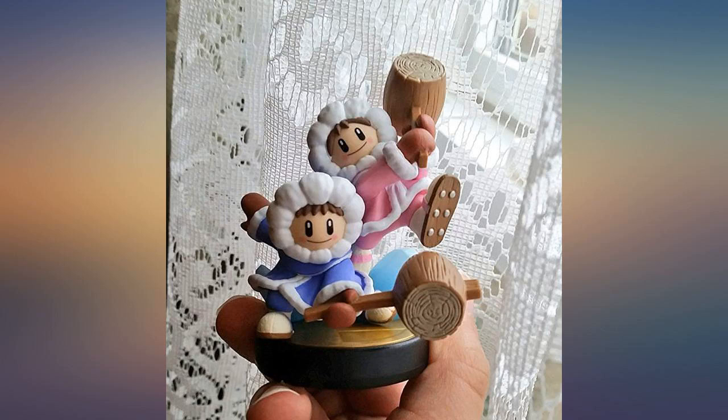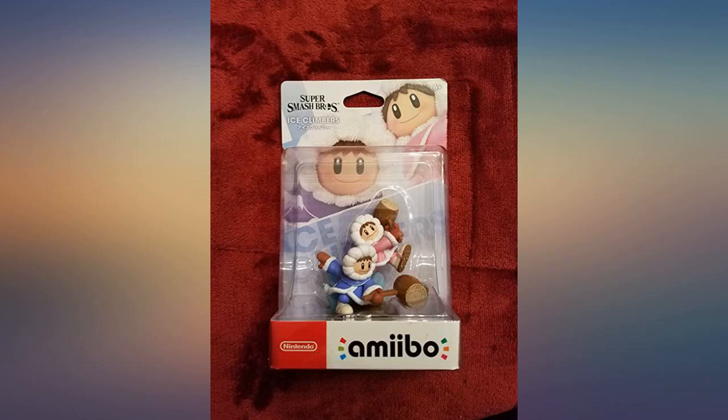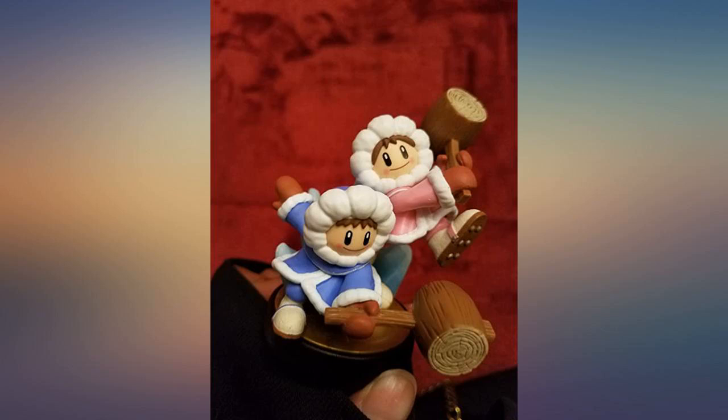Amiibo are so great. Unlike Duck Hunt, or other amiibos that have stands, this white opaque stand isn't visible and distracting from the characters. Good stuff.